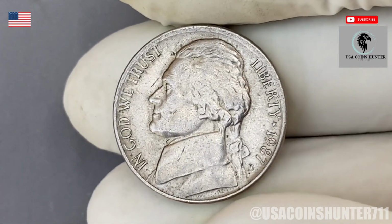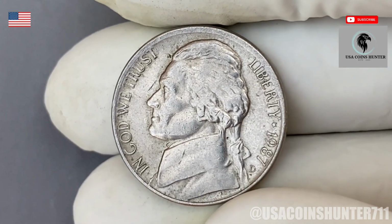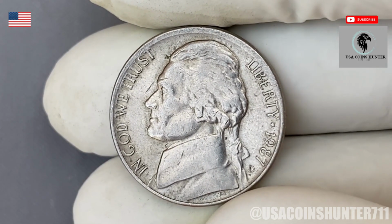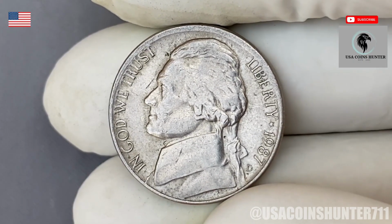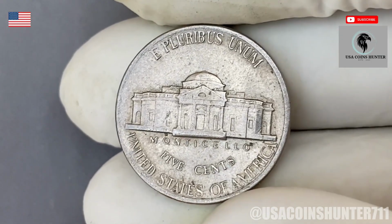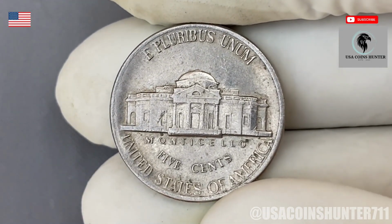Now, let's pause and think about the time when this coin was minted. The year was 1987, the Cold War was still going on, the U.S. economy was shifting, and Jefferson nickels were quietly circulating in everyday commerce. While most people never gave them a second thought, a few special coins managed to survive untouched, uncirculated, and in pristine condition. These survivors are the ones collectors hunt for today.